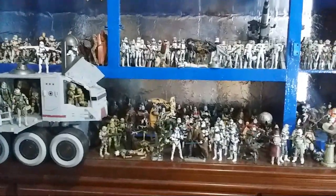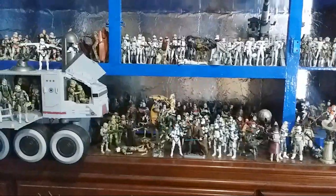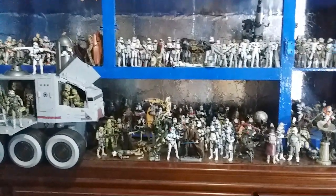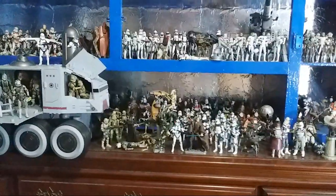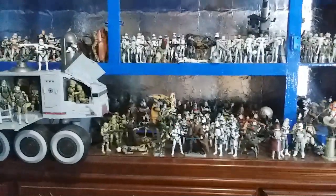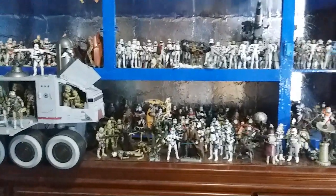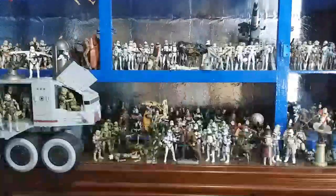Boba versus Jango. Jango would probably win. Honestly, I don't know. Didn't Fives die twice? No, I think he only died once. He almost died on Umbara, though. He almost got killed by his own men. Kind of looks like the pilot Emperor is doing squats. Which pilot?